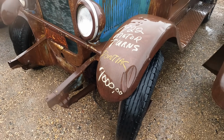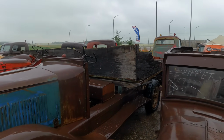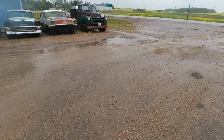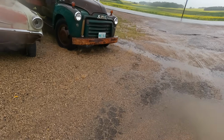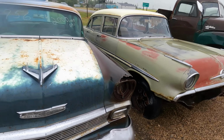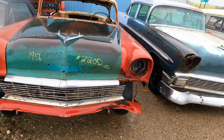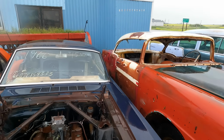1922 Pontiac. $1,000 and the motor turns. A little Beverly Hillbillies, but I'll get you there. Look at this stuff over here now. Holy doodly dump. What do we got here? 1957 Pontiac for $1,800. We got a 1956 Chevy for $2,000, 4-door. We call that a crew cab. Here's another 56. This one's a Bel Air, $2,200. This one's a 2-door.